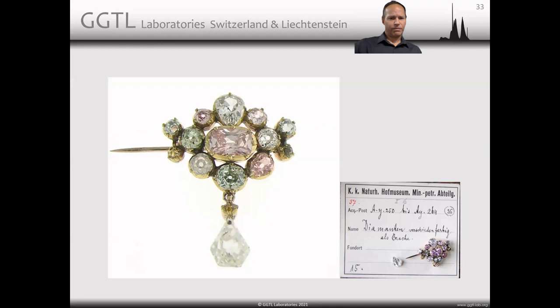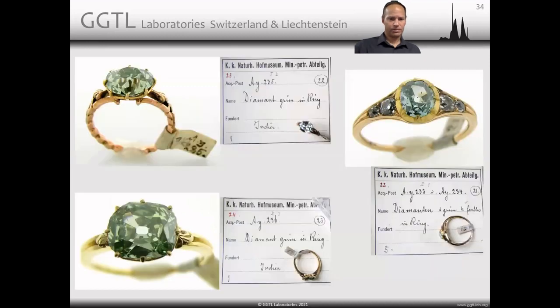Here, a brooch with various diamonds: pink, green, colorless, and there's bluish green, greenish blue. There are 4 or 5 greens on this piece. Also very old. Here, 3 rings with green diamonds. All these are either from India or from Brazil. Here you can see the original description. The top one says India, diamond green in the ring. And the bottom one is India as well. So most of them date prior to 1805. Pretty amazing pieces.